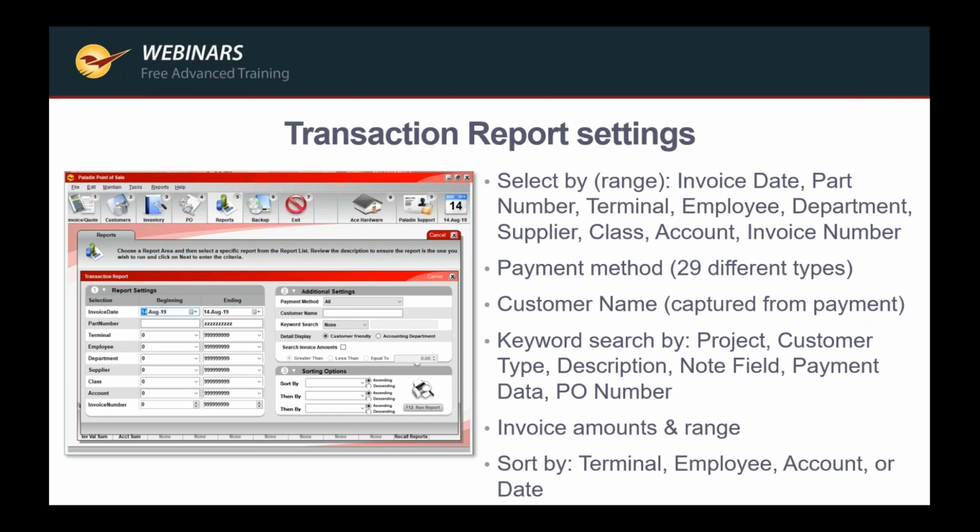a different payment method. Maybe you knew they came in and wrote a check. So I only want to look for invoices that were paid for by check. You can do that, that have this maybe certain description in it between this date range. How about invoice amounts less than 0? So you want to look at your returns. You can do that. You can do an equal to, greater than, or less than a certain amount, which is really cool. And then not only by that, we can look at terminal, employee, and account sorting, which is really neat, and date. So a very, very, very powerful report.